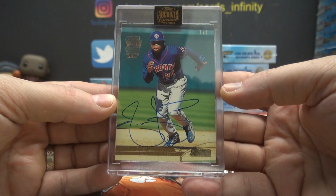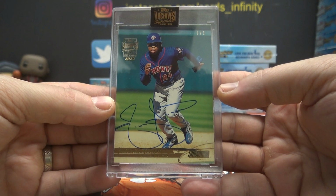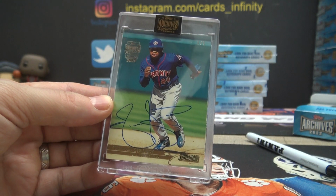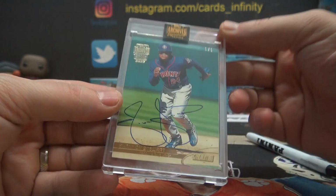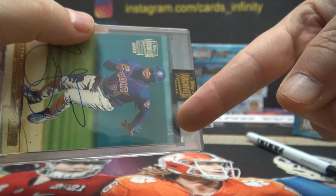On the Prism Basketball Gobs, there's four boxes left. Two of them are for the group break if we can get it going. We're down to six in the Prism group break. Another one of one. Shannon Stewart. Stamped up here.